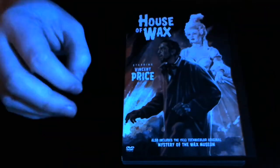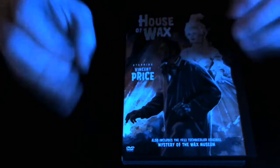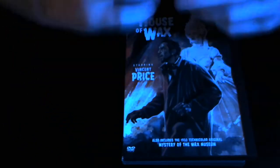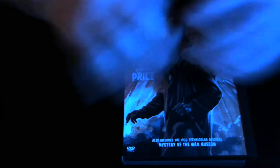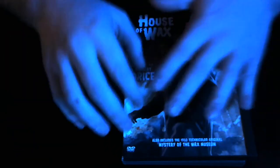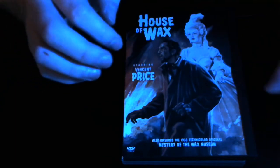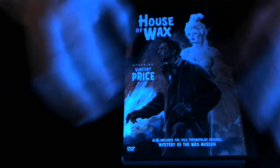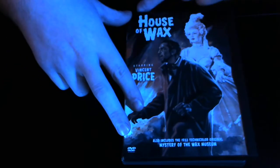Now, I did look this part up. This film was actually lost for a good while. The 1933 film came just before, or just after, a certain world war, when things were starting to heat up. Over the course of a decade, this film was thought to be lost for a couple decades even. But then it was found again. They remade it and called it House of Wax.